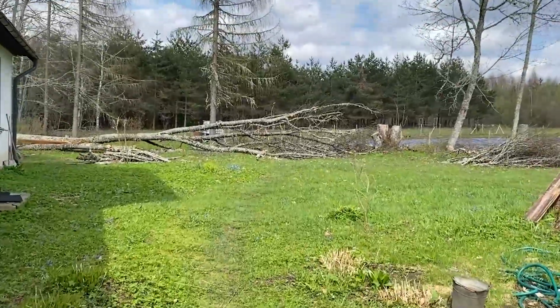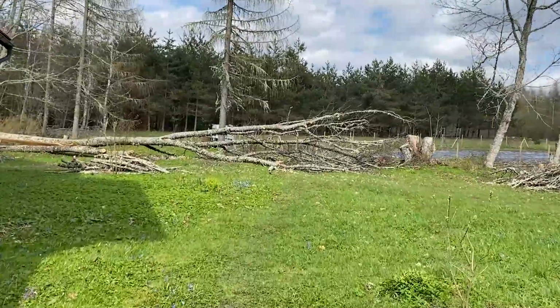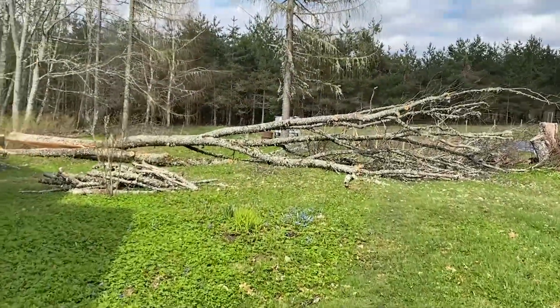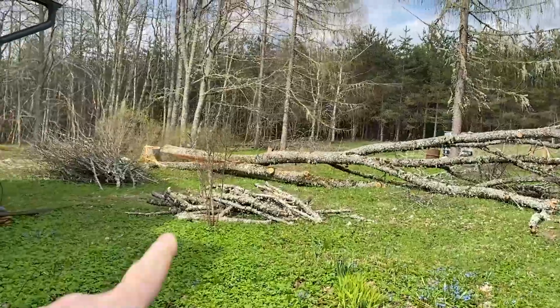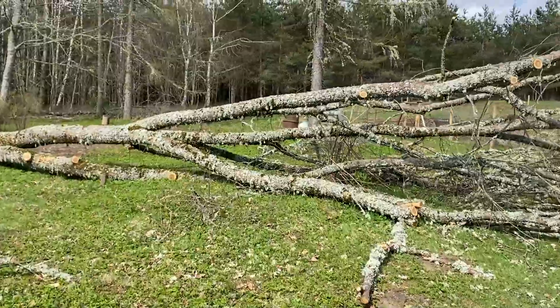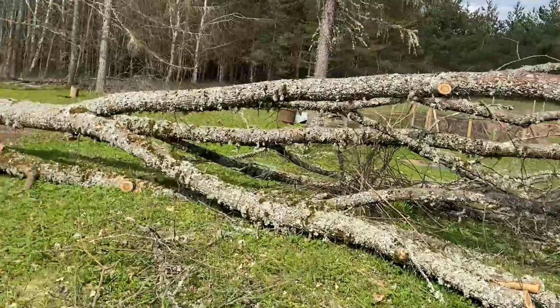Okay, I suppose this is new. So this was an elm tree. I think I mentioned before it needed to come down, but we didn't realise how dangerous it was. So it started to split. Obviously it blocks the path at the moment.